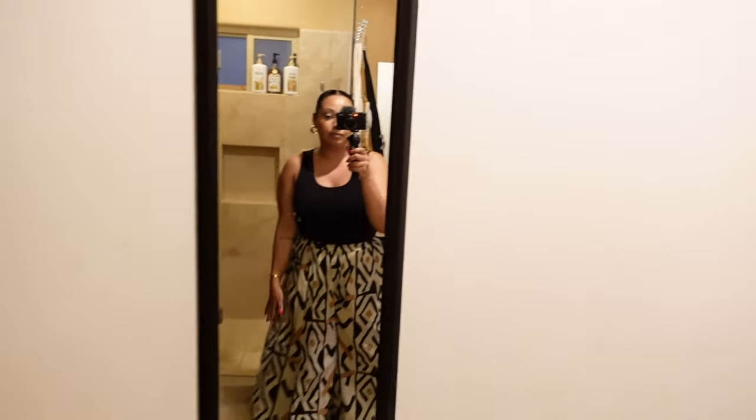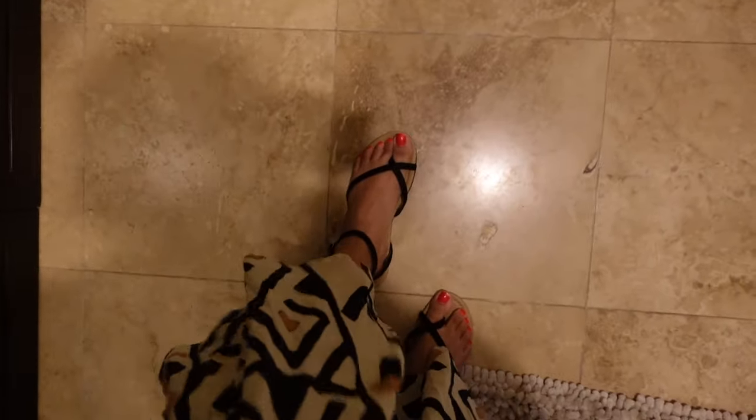So I'm wearing these tonight. They're super comfy. Paired it with this black tank top. I kind of folded the tank top a little bit because it is a little bit longer and I wanted it to be more cropped. And then the earrings, we're just doing the earrings that I got from Target and Annalisa. Nothing fancy, and I'm just wearing these black sandals that I got from Boohoo.